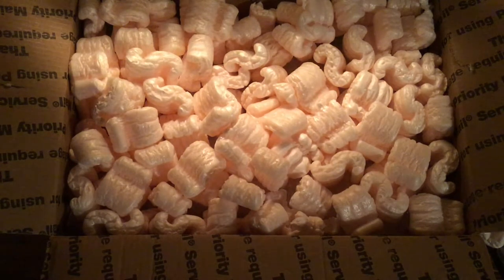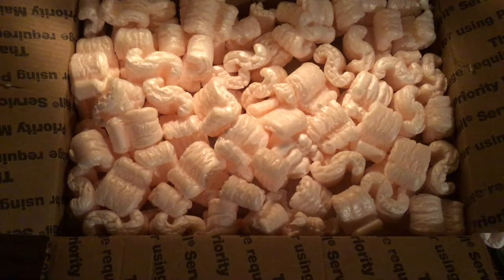All right, so put my gloves on. Makes it look like I'm going to do a surgery or something. Don't worry, hopefully I'm not going to be doing a surgery. Hopefully I don't cut my fingers off.